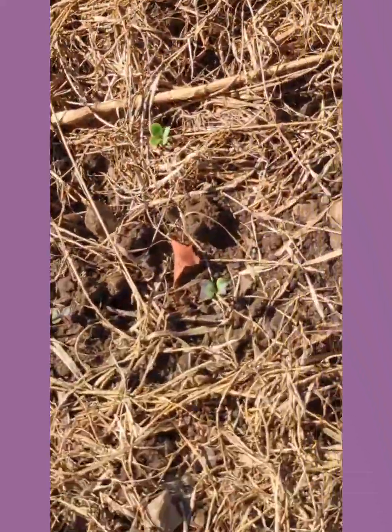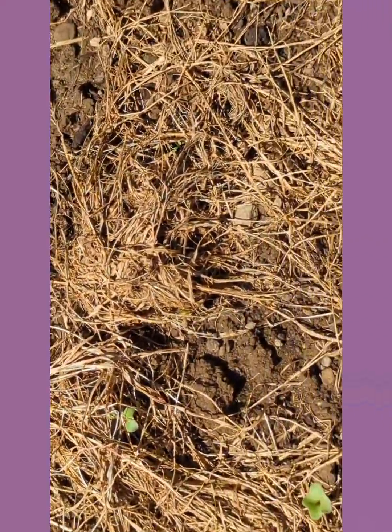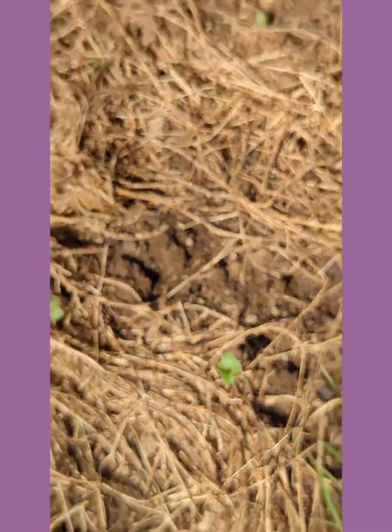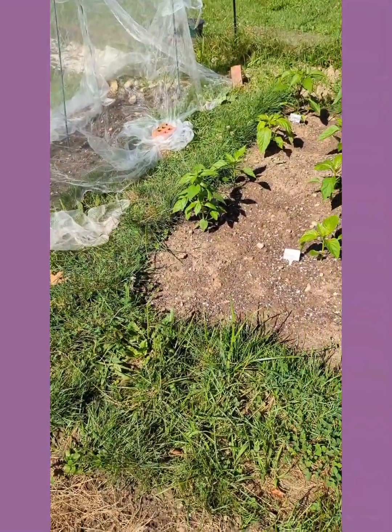And then in here, oh my God, finally, for the first time ever, can you guys see that? Oh, right there. Cabbage is coming up. I've never been able to grow cabbage. So, also, with that, I will be putting netting around it probably today.